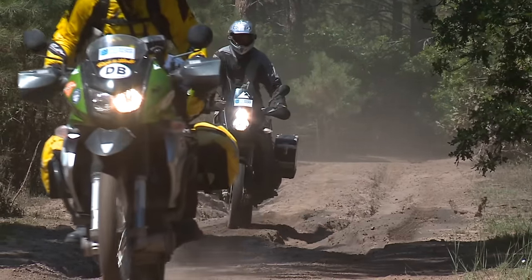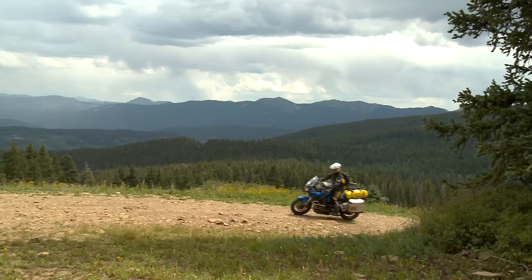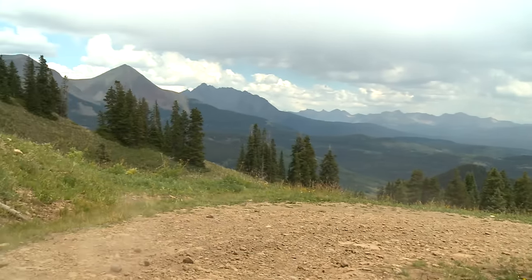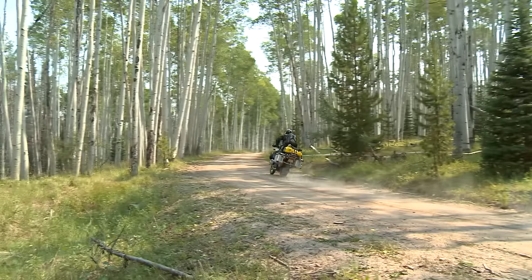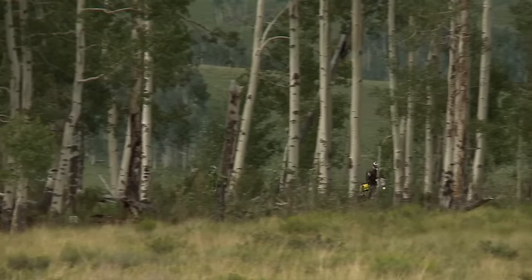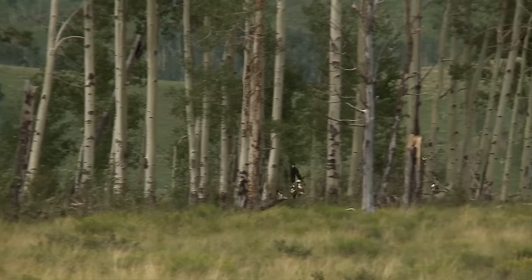The beginning of the trip started at roughly the same latitude that our Utah run did. So it was somewhat similar right off the bat, but immediately we started climbing. And once you get into the mountains, you get into these amazing aspen forests. You don't see stuff like that in Utah. So right off the bat, we were treated to some very uniquely Colorado visuals.